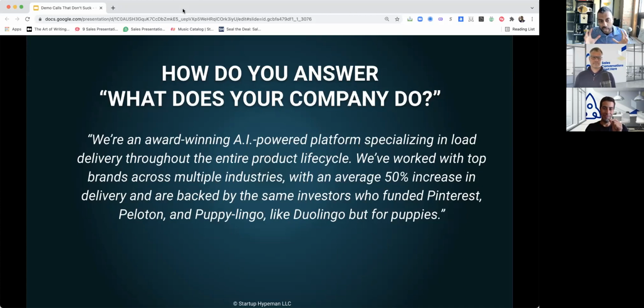That is a hypothetical example of what so many people sound like when they talk about what their company does. It's so much me. Award-winning, AI-powered platform, buzzwordy, right? We specialize in this. We've worked with these brands, right? It's all about me, and it's all cramming in these hot take buzzwords. And it's basically saying, look at me. No, look at me. No, really, please look at me.